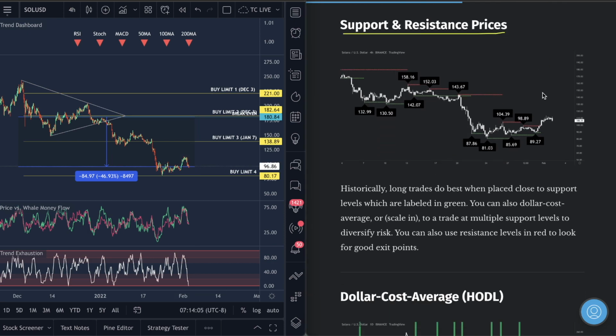Support and resistance prices. Okay, now that we're down this area about $96, we're pushed down into this area right about here, okay? I do believe we could see this nice little bounce back up here because we're at strong structure support right here. So what I'm watching for now is that the trend exhaustion is low here and the well money flow is starting to move down here a little bit. I'm looking for this reversal back up here within the next 24 hours, okay? Back up here to do something like this.